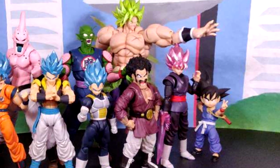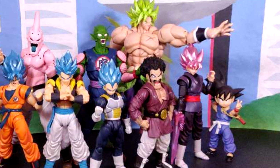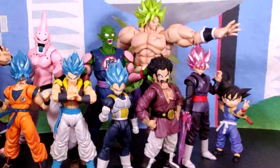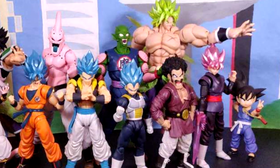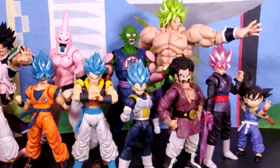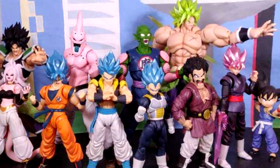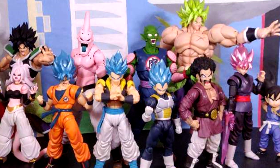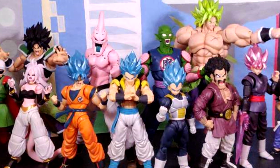This is Starblast Studios, and today we are going to be ranking all of the SH Figuarts from Dragon Ball that came out this year. Now, I just want to say before going over this list that it's really my opinion, but I try to put in as much logic behind the ranking of each figure, which one is my personal preference, and why I feel like each figure is better.